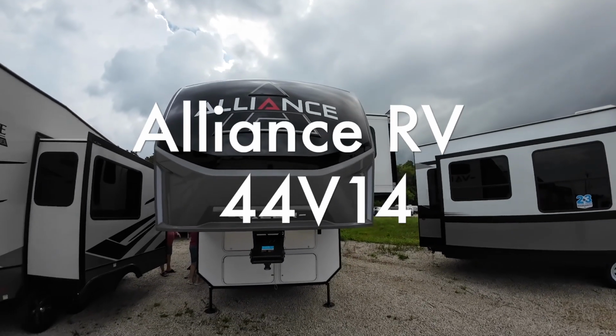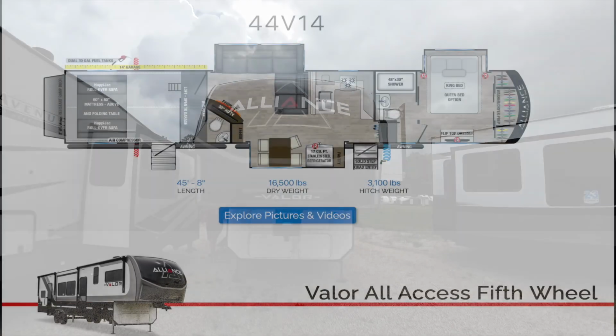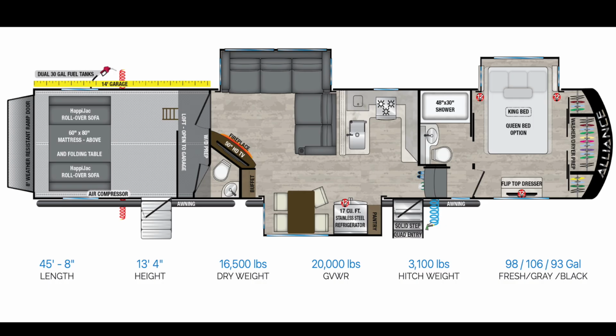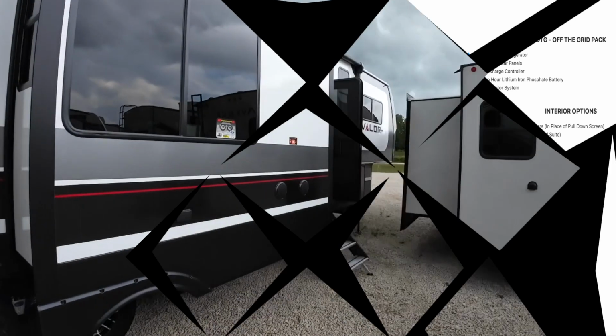The all-new Alliance 2024 44 V14. A toy hauler with not only a large living room, but a dinette as well. An overall length of 45 foot 8 inches, dry weight of 16,500 pounds. This is definitely a dually worthy vehicle.